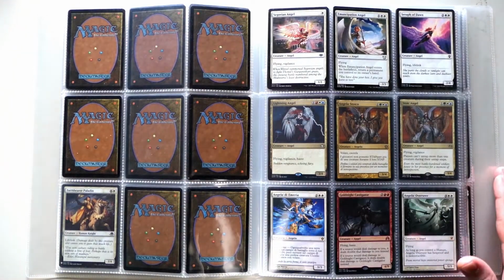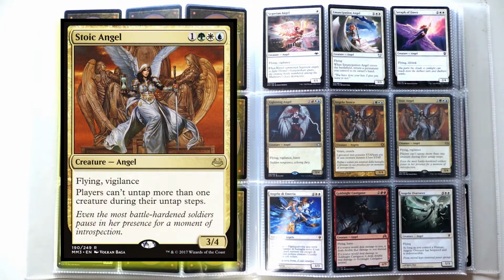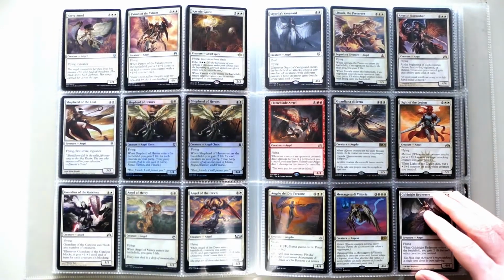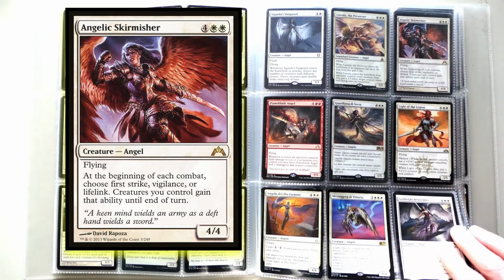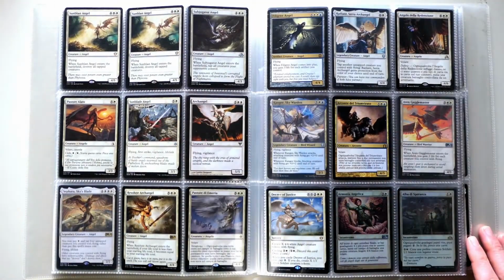Okay, then we got angels. Check out Stoic Angel right there, Angelic Overseer down here in the bottom corner. These are really cool. Angels are just very nice. I really like these creatures. Angelic Skirmisher up here. This is a pretty rare card. Alright. And we got more angels.